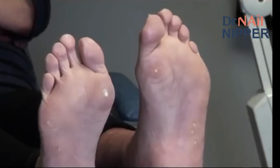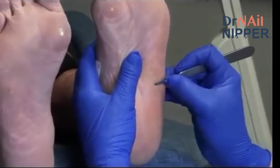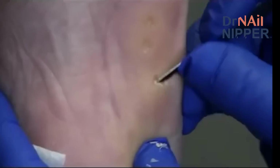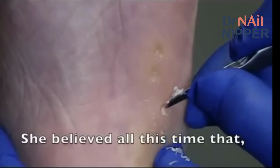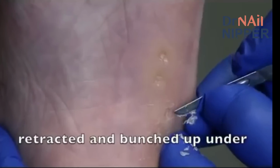Space heater here. Okay, so you said you got these about 6 or 7 years ago when you had an Achilles tendon lengthening on this foot. And you felt like something happened when they did that tendon release up to here? Right. Okay. How did the surgery go for you? The surgery went great. And did it fix the problem? It seemed to, yes. Okay, but it caused this one.